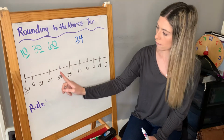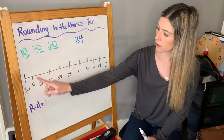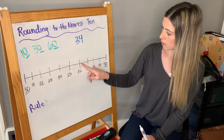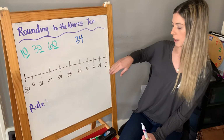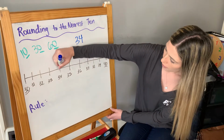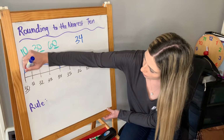So starting on 34, going to 30, let's see how many jumps it takes. 1, 2, 3, 4 jumps to get to 30. And let's see how many it takes to get to 40. Starting on 34, 1, 2, 3, 4, 5, 6. So it took a lot longer to get to 40. So that means 34 is closer to 30 than it is to 40. So 34 is going to round down to the number 30.